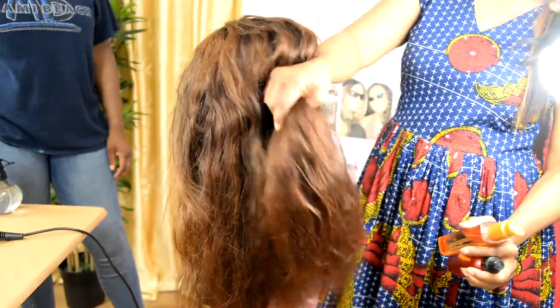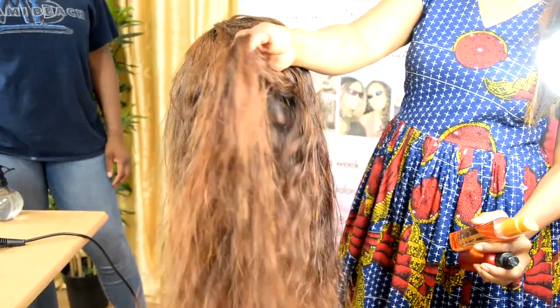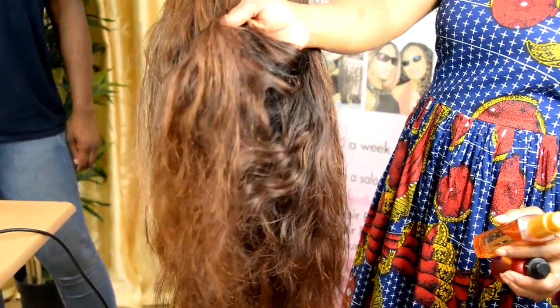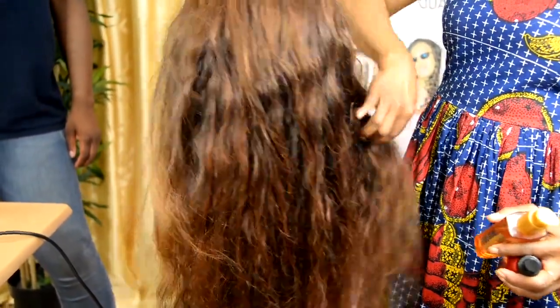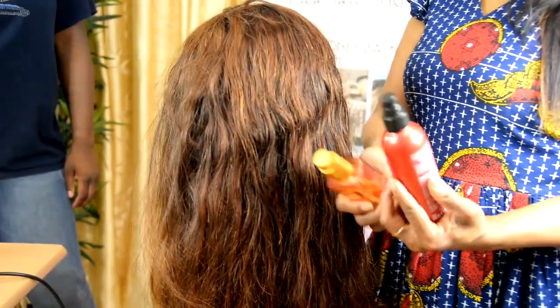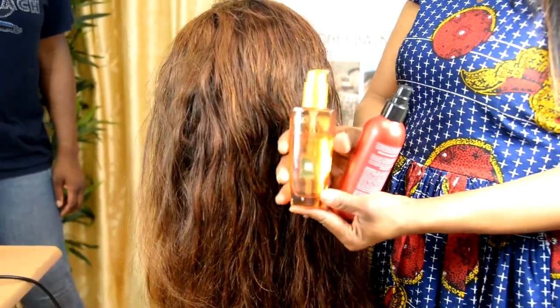Yeah. So that's how voluminous this hair is, and the softness can really be felt. It's so luxurious. Whatever I can want to say. But anyway, what do we need to get the next stage started? That's where we need the serum.